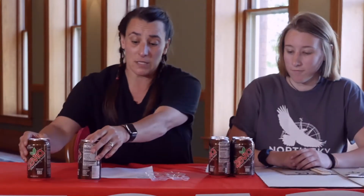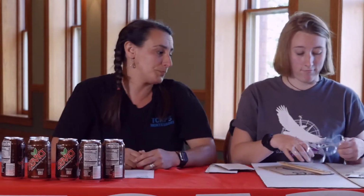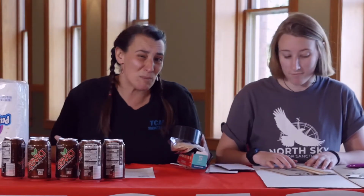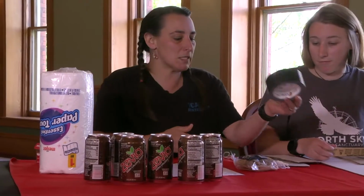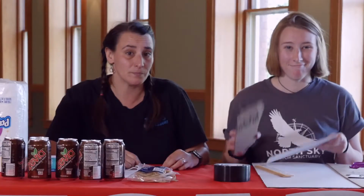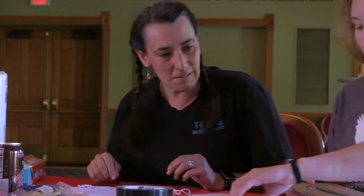So first off, you're going to get some cans. Secondly, you're going to take your plastic ring and get rid of that. This activity is going to be possibly really messy if a can opens up or spills, so make sure you have some paper towel, some wax paper for spills, some duct tape, rubber bands, string, painter's stirs, and then some cardboard. You, of course, can come up with some other ideas for this project and include your own supplies, but this is what we're working with today. Let's get started.